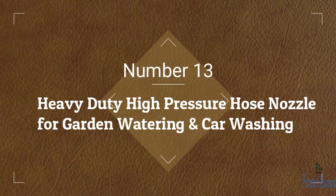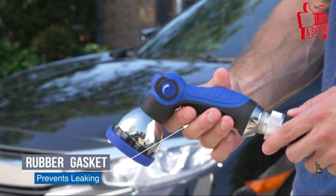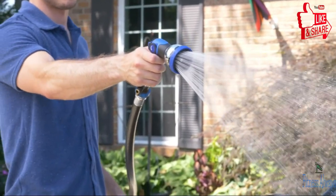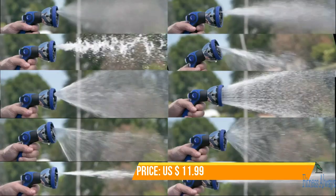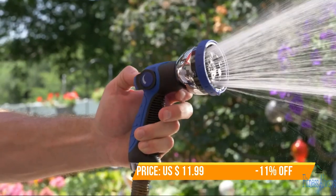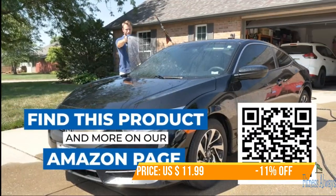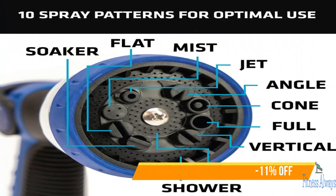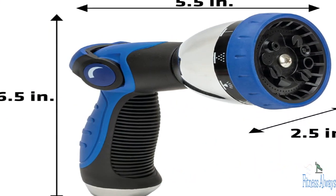Number 13, Heavy Duty High Pressure Hose Nozzle, for garden watering and car washing. Heavy Duty High Pressure 10 Pattern Nozzle. Nozzle fits on a regular garden hose and is adjustable with 10 spray patterns and pressure levels to fit your every need. Use as part of your car wash tools to clean cars and home exteriors or change to a lower pressure setting to water plants. Rubberized handle makes this car cleaning nozzle easy to hold for a controlled spray at all different pressures. Convenient hose attachments fit standard garden hoses. Perfect for any home, car cleaning or gardening.